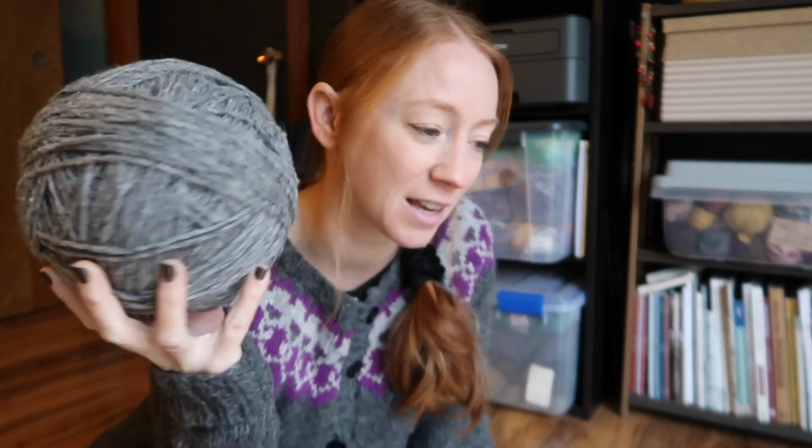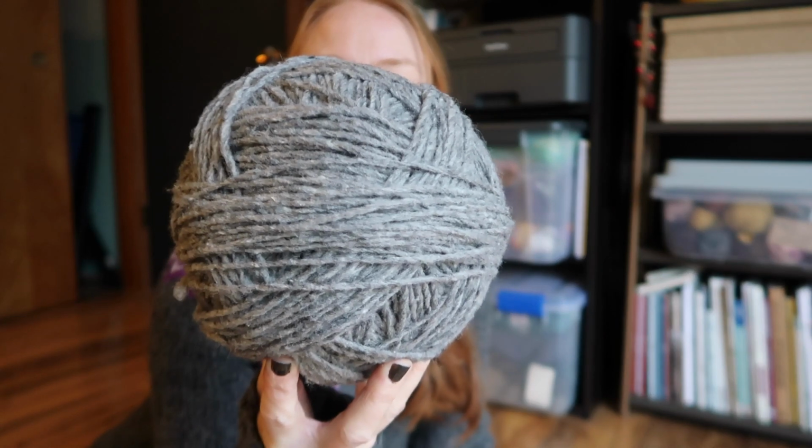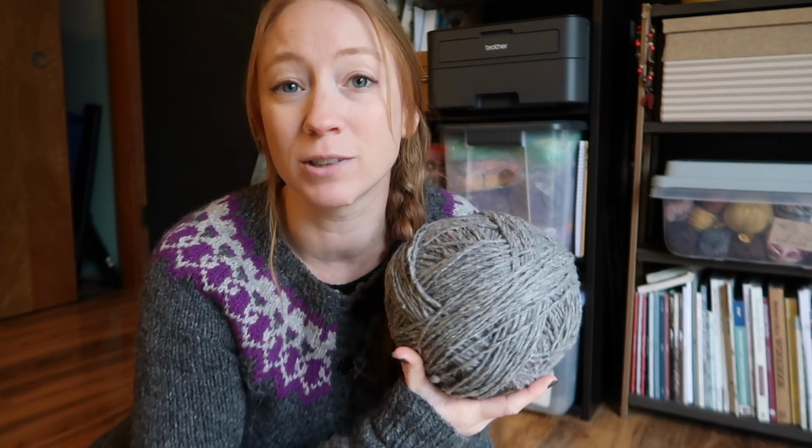Look at this enormous ball of yarn. This is 268 grams, so it's almost 3 skeins that just has a couple spit splices in it, and it's really huge. I have another 5 smaller balls and a total of 493 grams, which is almost 5 skeins, and 5 skeins is 1,000 yards. And this is my Brooklyn Tweed Quarry that I just frogged from my old ambrosia cardigan.